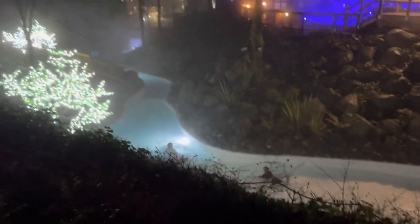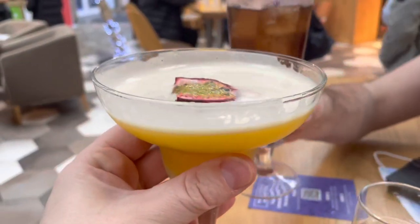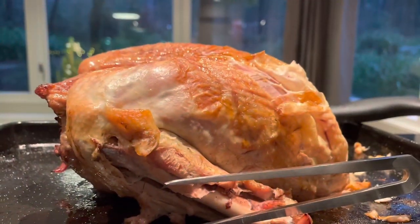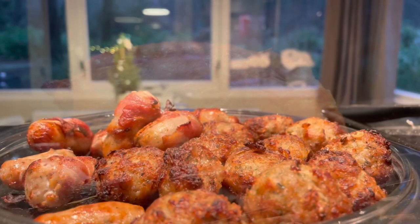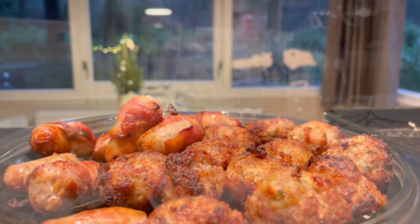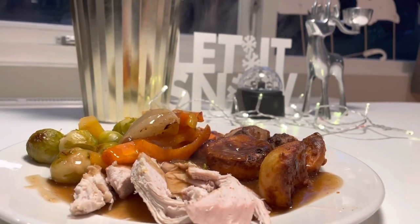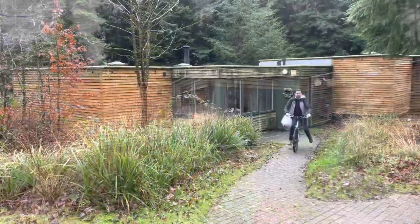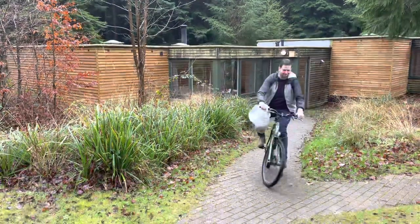So, Christmas Day, we followed our swim by a quick pit stop for some cocktails. Then it was back to our lodge for what I can only describe as a bad 70s party, followed by a very handsome homemade roast. Of course, the only thing left to do is to light that fire, get a drink, and curl up on the couch. And what better way to blow off those Christmas Day cobwebs with a little bit of cycling?